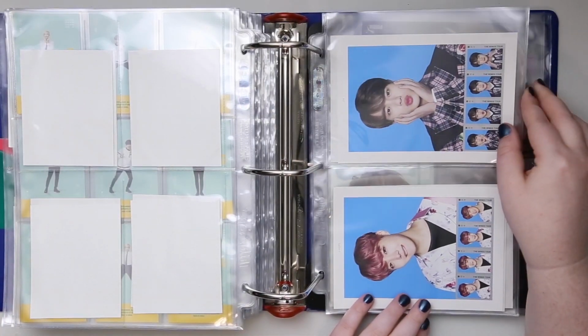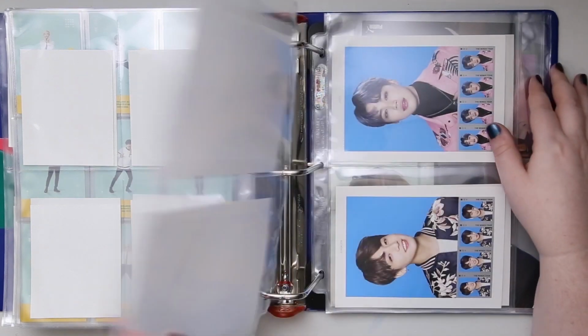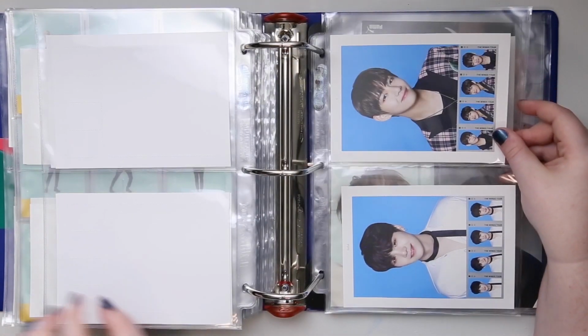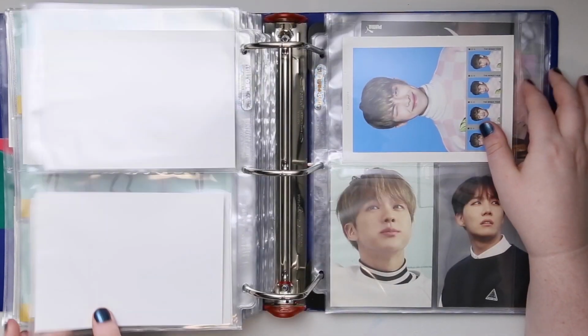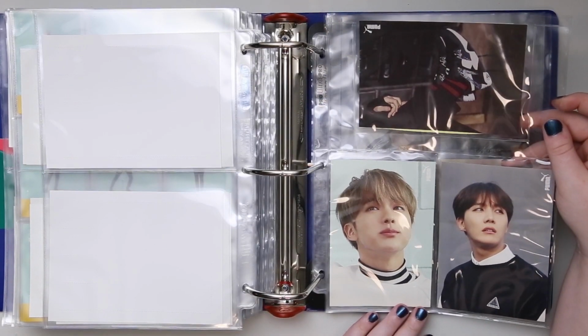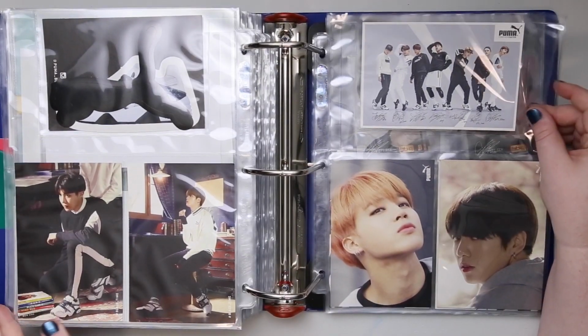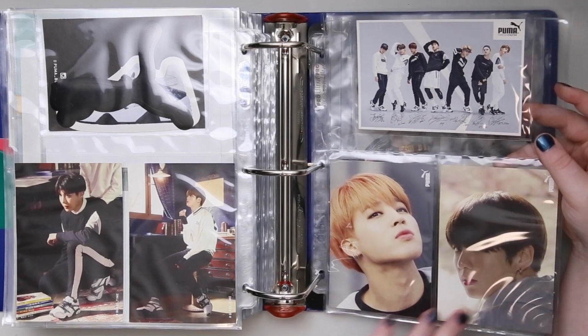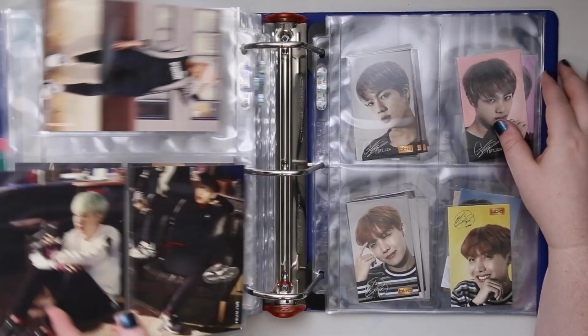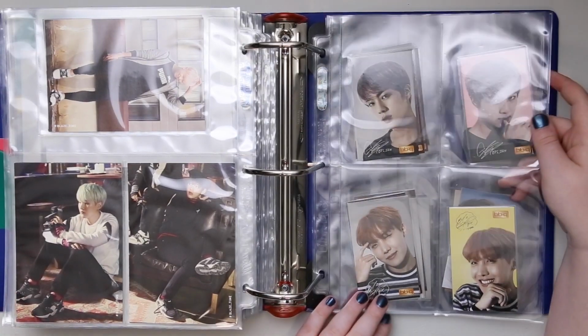Oh, and the stamps. Oh, I love these. I can't bring myself to use some of these items sometimes, so I'm like, I'm just gonna put it in the binder and be able to flip through it and look nice. And these are the Puma cards. I didn't really put them in any particular order, I kind of just threw them all in there since they are kind of double-sided.